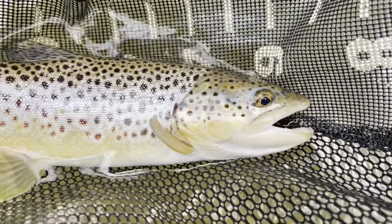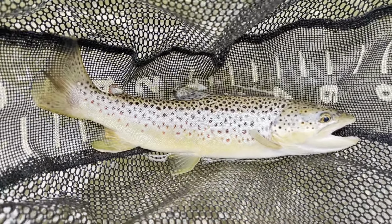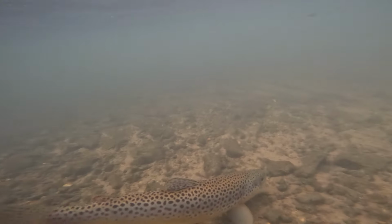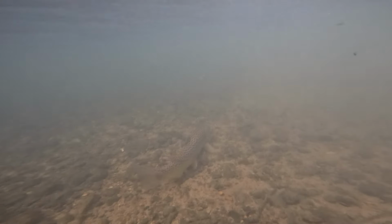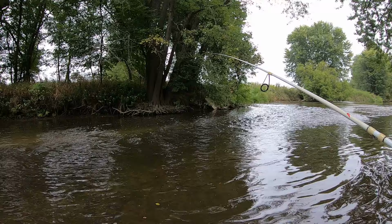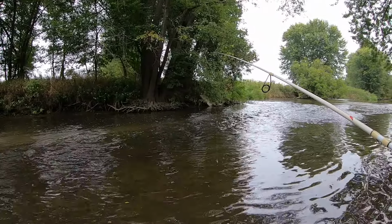Second trout of the day. Very nice brown. Gorgeous fish. That was a really good trout from this run right here. I knew there had to be one in there. It's got a really nice current to it and it's got some depth. Let's keep it going.